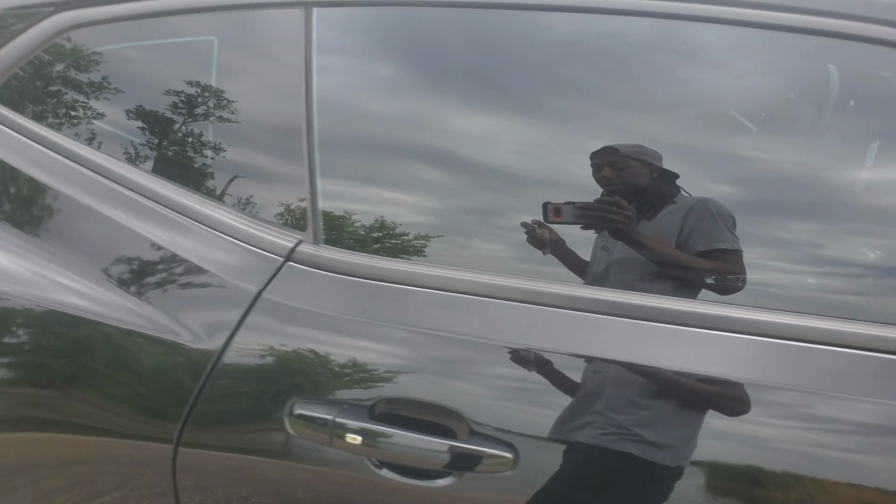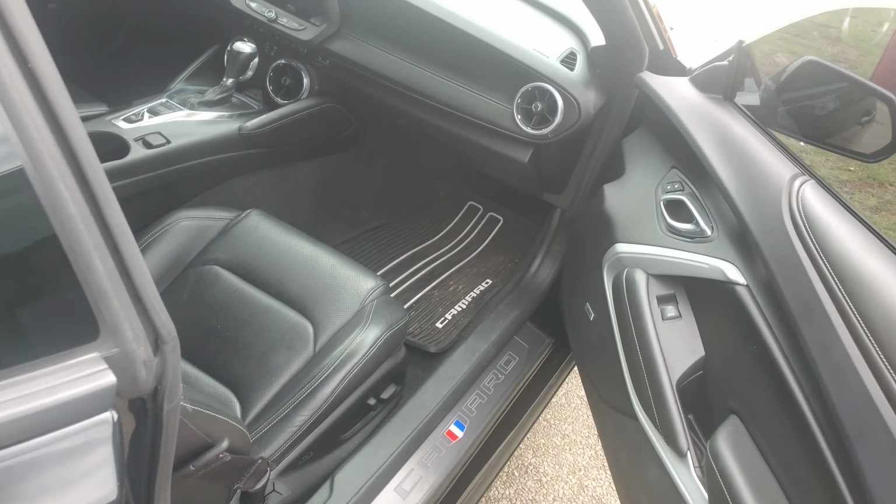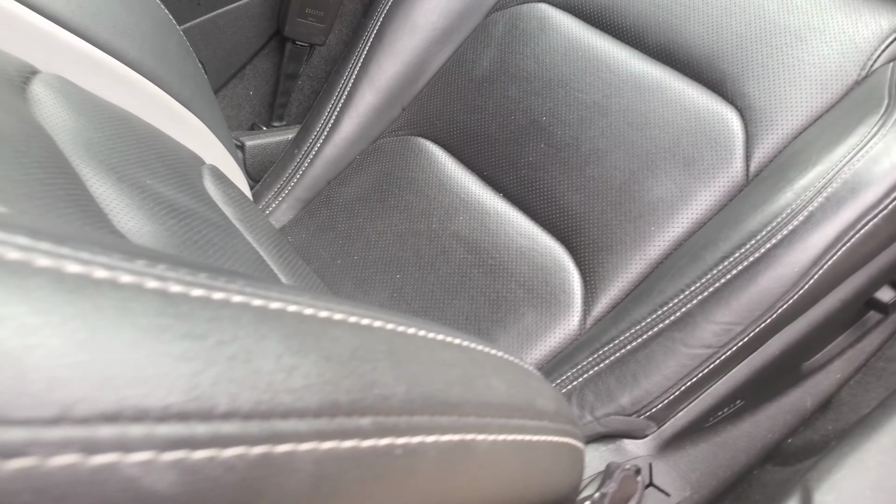So as far as the interior on it, don't mind the dirt down here. I didn't get the vacuum. Well, the vacuum that I did use the other day wasn't worth two pennies. So the leather on these is holding up okay. They look about the same as when I first got it.